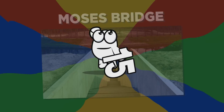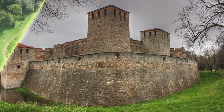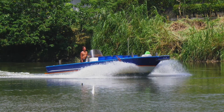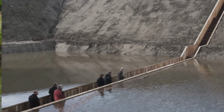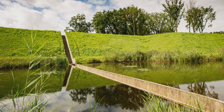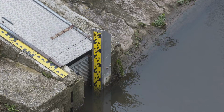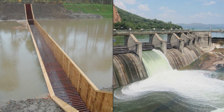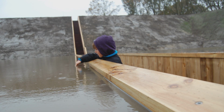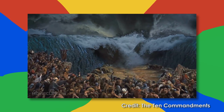Number 15. Moses Bridge. The West Brabant line is dotted with 17th century forts, and many were surrounded by moats, which were deep enough to protect from marauders, but too shallow for boats to travel. This bridge, named the Moses Bridge, is rather peculiar because it actually extends below the waterline. Therefore, it isn't really a bridge at all, but rather a trough. To compensate for changes in water level, the designers installed a dam system which would redirect excess water to prevent it from flooding over the top of the bridge. It's named Moses Bridge as a biblical reference to Moses splitting the Nile River in ancient Egypt.